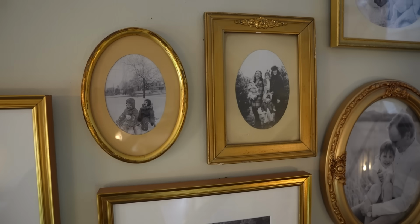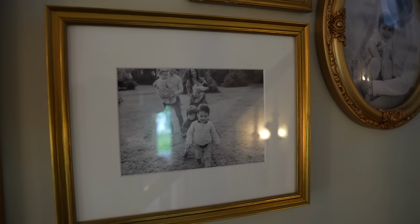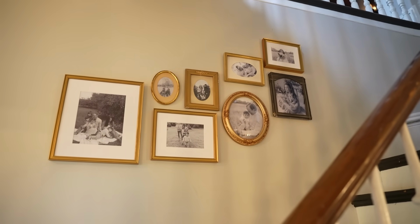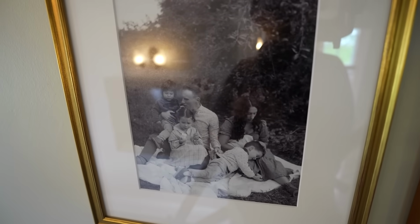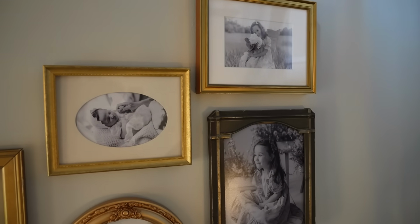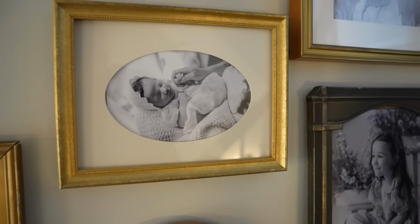I recently added a collage wall of family photos. I just converted them to black and white and wanted to just have lots of fun memories. My boys in the snow, and then some family photos we had taken this fall, and then my baby's newborn session. Just loving using some newer frames and also some antique frames as well.